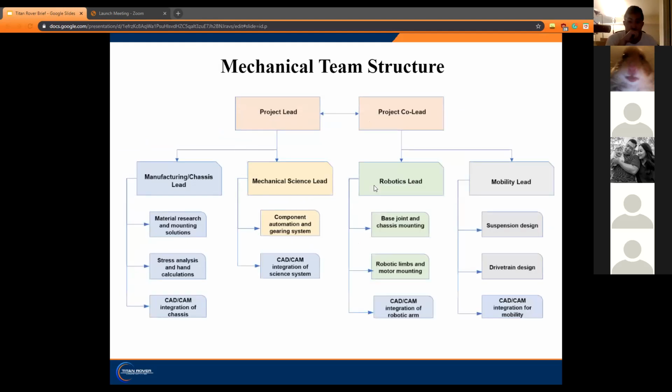But further going into the mechanical team structure, as Van has mentioned, there are many roles in the mechanical team. For example, there's the chassis manufacturing team, there's the robotics team, there's a mobility team. So in each sub-team, you get to develop different skills. Like for example, in the chassis team, you develop your finite element analysis skills through analyzing our chassis. You get to work in a machine shop environment. You get to learn CAD and CAM software and so on. And if you're interested in more of the vibrations, you can join the mobility team where you use more MATLAB and learn more about suspension and drivetrain and so on.